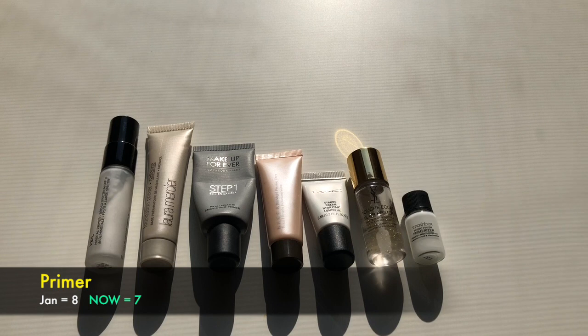Onto primers next. Earlier this year I did have 8 of them. Currently I have 7. A couple of these are just miniature deluxe size minis, so they hopefully shouldn't take too long. I finished off quite a few, but I'm only down by 1.